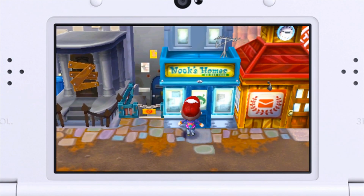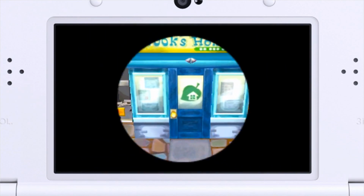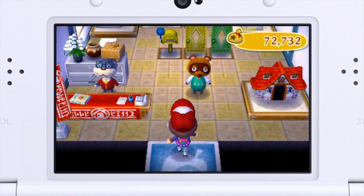Let's go to Nook's Homes, though. Because I do want to start... I want to maybe get, like, a gingerbread theme for my house. That could work. I want to get a nice wintry house.